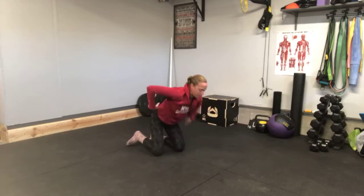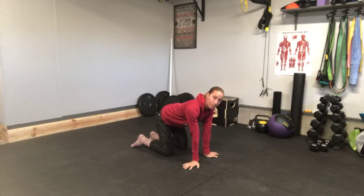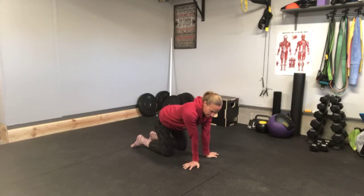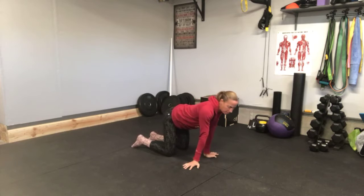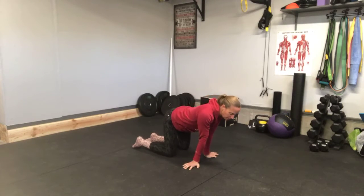Okay, come on up to all fours again. We're going to turn our fingers so they're pointing to the outside, and we're just going to nice, gentle rock side to side. Noticing the wrists, maybe the elbows, what's going on there. It's kind of little big circles all the way around. Reverse.